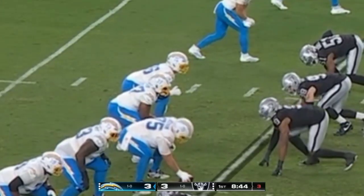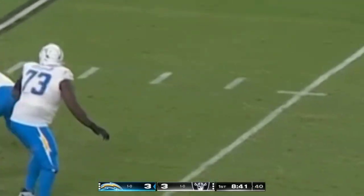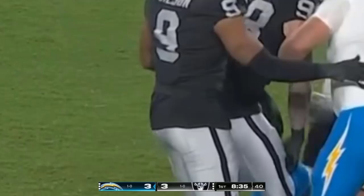Here now, Raider fans on their feet on this third and 15. Herbert escapes, long way to go. Cuts it back, but he'll be brought down near the original line of scrimmage, and the Chargers will send out the punt team. Malcolm Koonce was there to grab him.